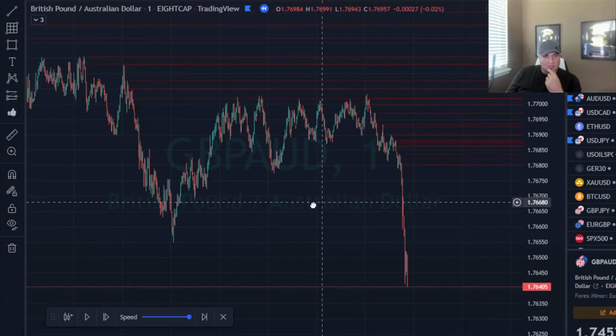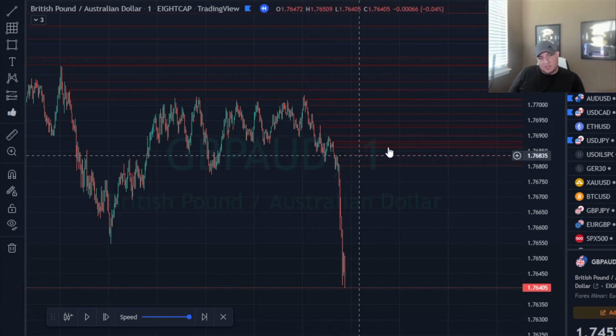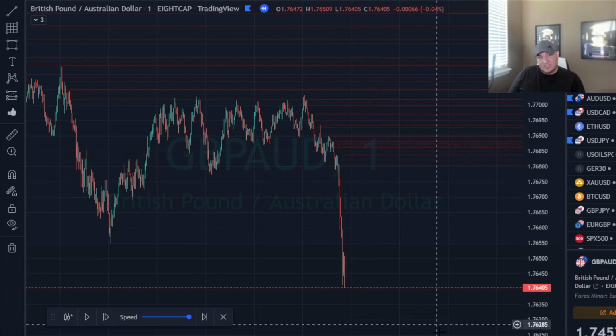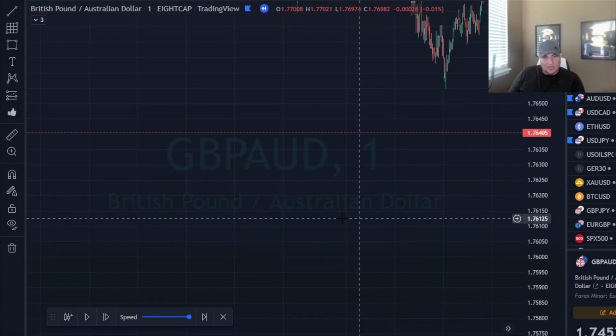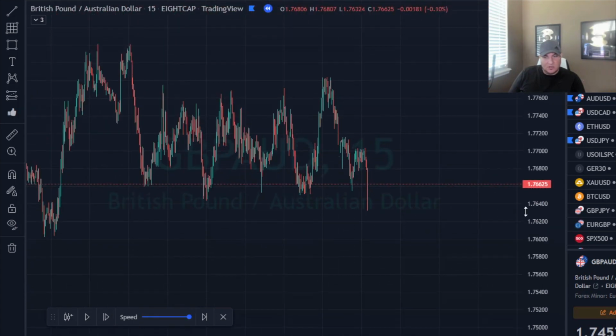Yep. All right. So what this does is basically, my phone's gone. Sorry about that. What this does is if it's above, that means if it pulls back into that area, you can look for sells. If it's below, it'll be green. Actually, I don't see any. Let's just put on 15 minutes, see what it shows.